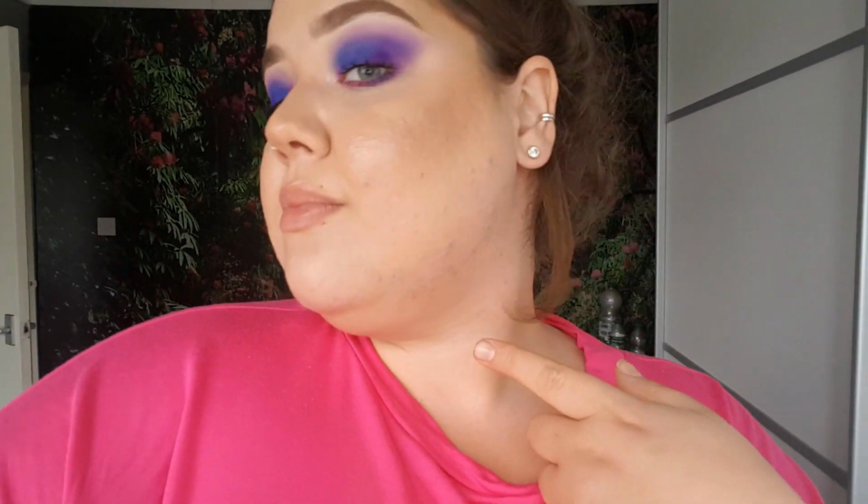I'm losing coverage in this area and in this area slowly, but to be completely honest, maybe I wasn't doing this for the past 2 hours, because now I did it, it collected again. But that only means you have to tap this foundation in again, and it doesn't look bad, you know? I don't know. I'm so confused by this foundation.